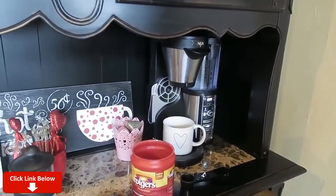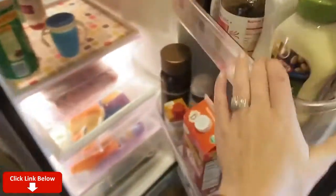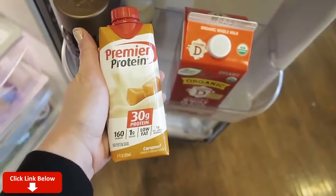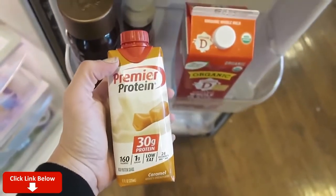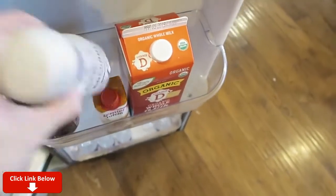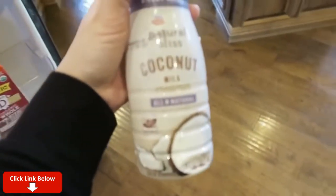So there's my coffee. And I also need to put something in my coffee. Usually I do this Premier Protein, which is so good, but since I already had a protein bar, I feel like I don't need all this protein today, so I'm gonna have this one, which is a coconut milk creamer. I still amuse myself. Pause.